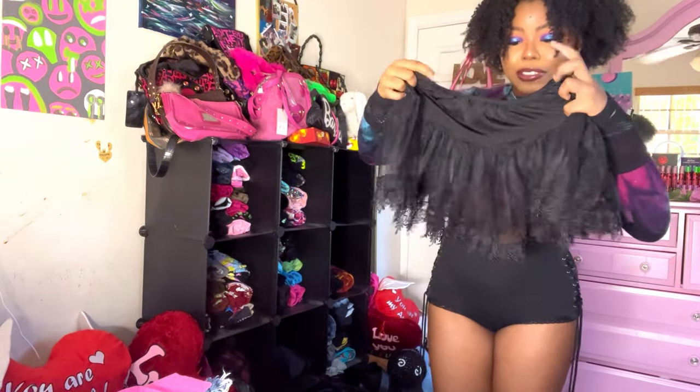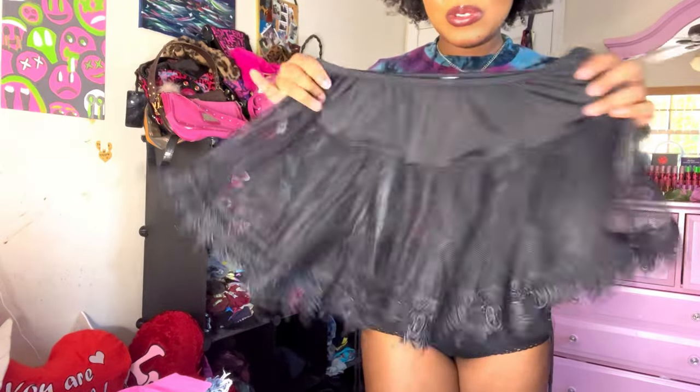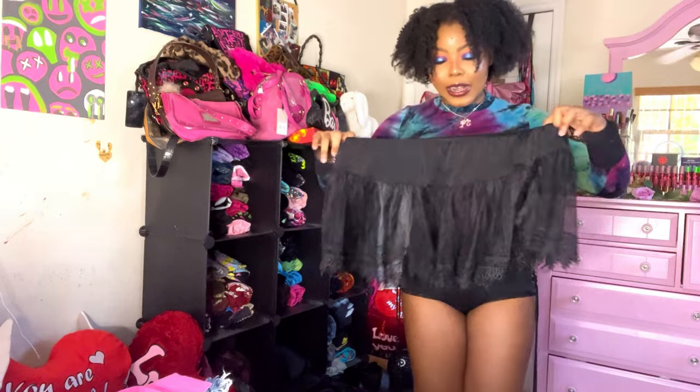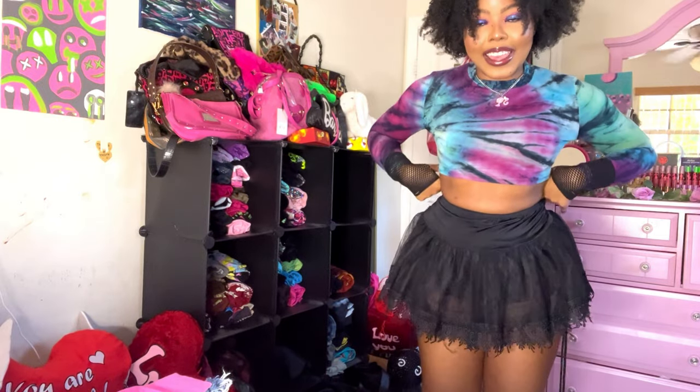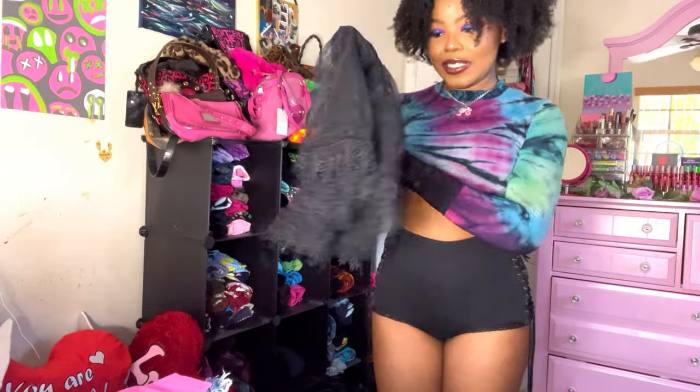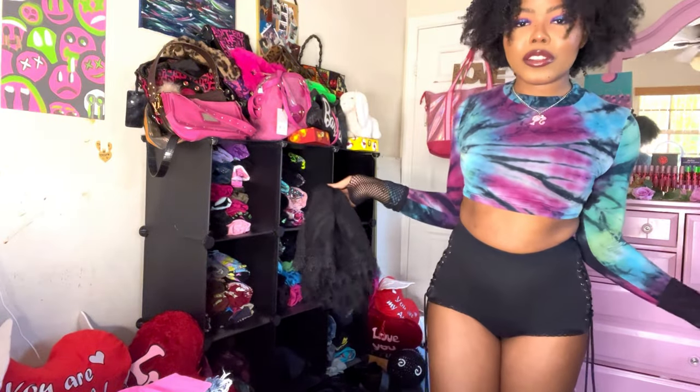I completely forgot that I even had this skirt. It's just this little tutu-like skirt. I used to use this for Depop photos as well. And I already have other black skirts that I like. Oh my gosh. We'll put it in the maybe. I'm thinking too hard, so we're gonna put it in the maybe.